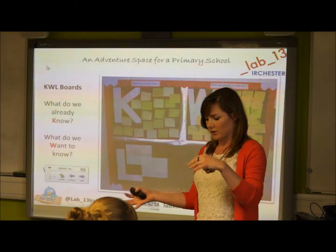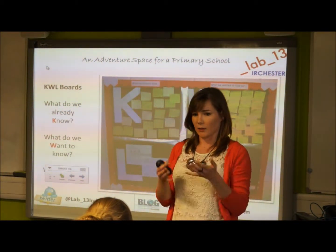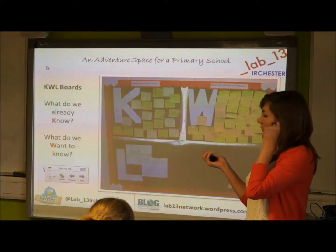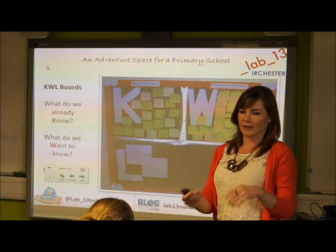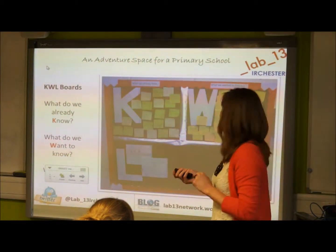That creative approach has been adopted by class teachers, so that when they're planning a topic in science, they use these KWL boards, and they ask the children, what do you already know about it? So the children come up with these post-its of things they already know about habitats or about electricity. And then they get to write down what they want to know.